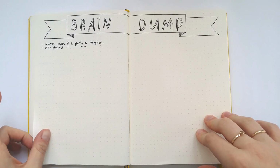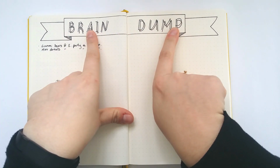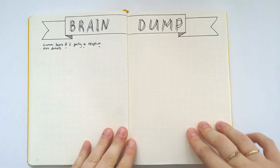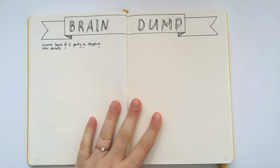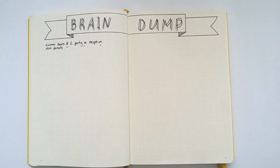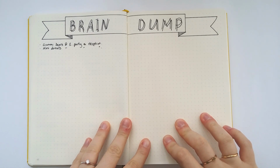And over here we have a brain dump page. I am not at all happy with this lettering, but I don't know if I want to go through and change it or how I will do that. So yeah, it is what it is. It's not great. Maybe I'll just add a little doodle or something in there to liven it up. So this brain dump is just a space to put any and all notes that I think of.